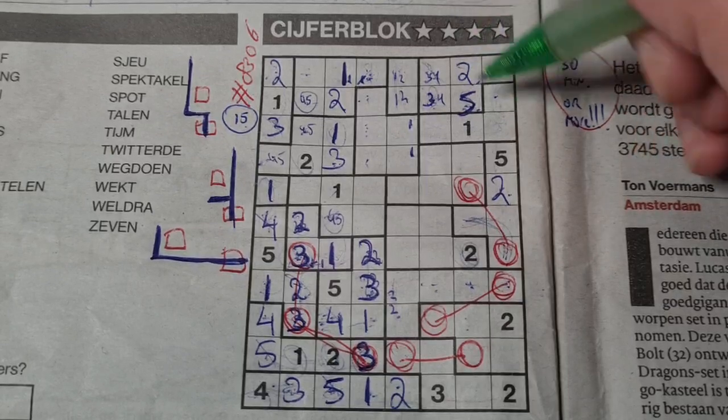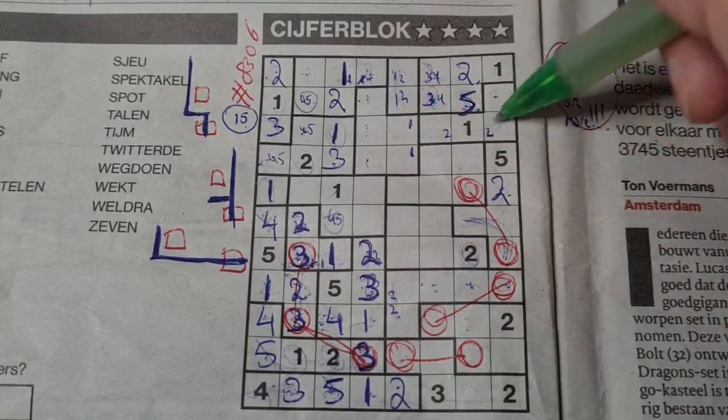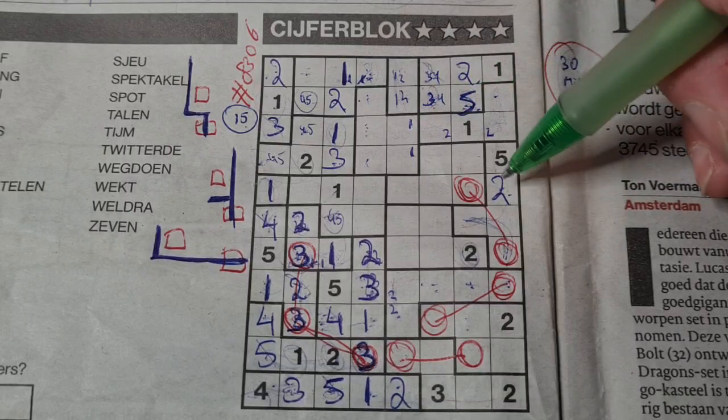This box can be 2. So the 2 could be here, could be there. And then the 3 here. Okay.